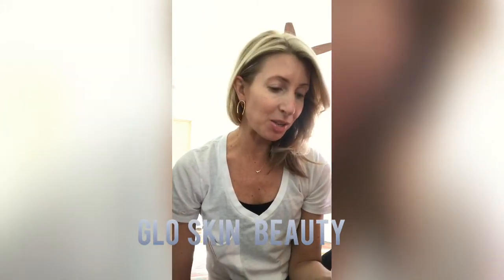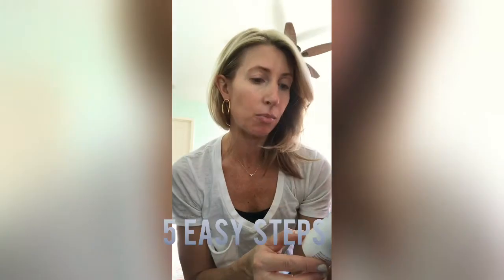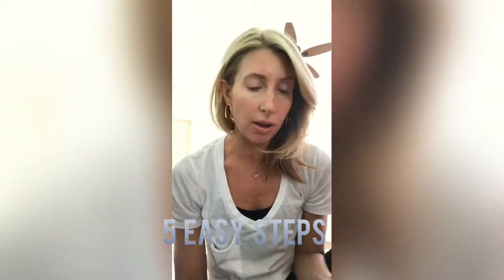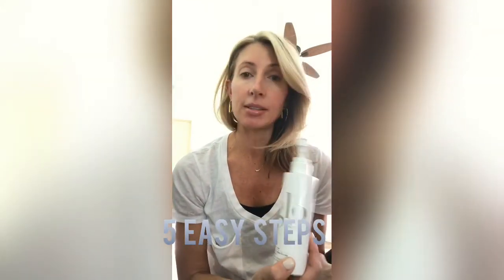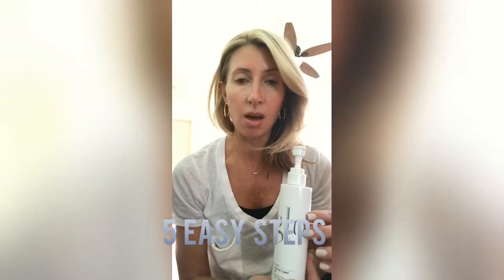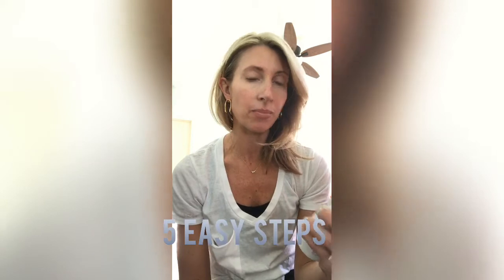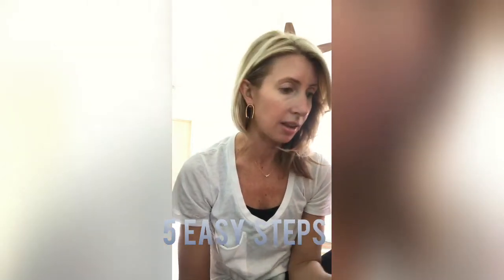So I started with their Phytoactive Cream Cleanser, and I use this probably every morning or at night before bed. It really gets rid of your makeup. It's supposed to remove impurities and prepares your skin for all the products that you put on each day. And I really love it. It's light. I have sensitive skin, and I've had no issues with it. It's really good, and I feel like it's also kind of moisturizing.